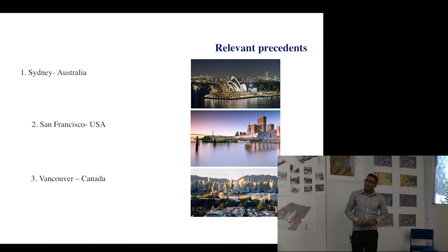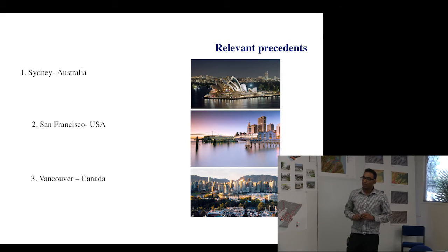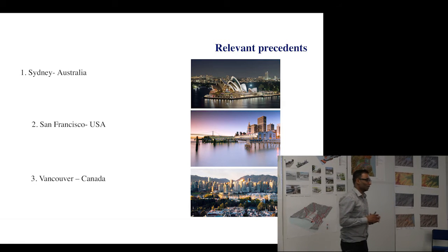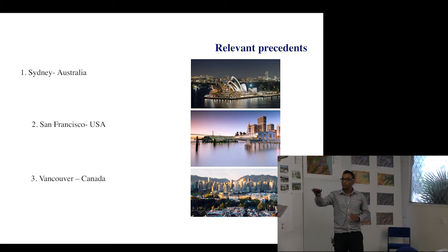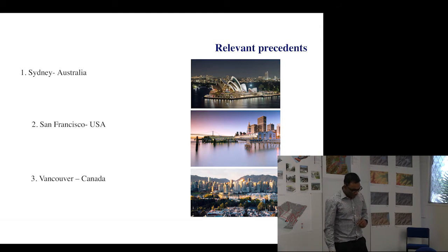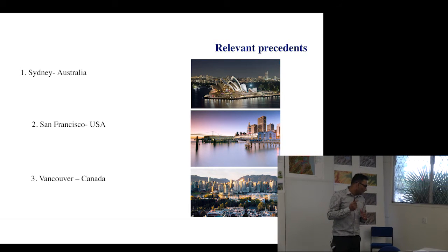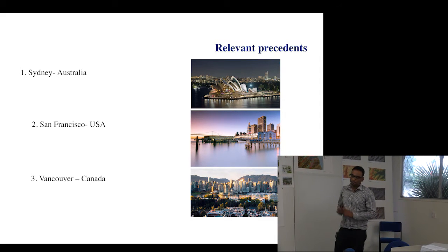The other reason is there are already many cities that are successful in water transport in the world. Therefore, I have been looking at how water transport has been handled around the world. Good examples are Sydney, Australia, San Francisco, USA, and Vancouver, Canada. Particularly Sydney. Sydney is the main business city of Australia. The only practical way to travel around the CBD area is ferries. Therefore, ferries are carrying 14.7 million passengers every year.